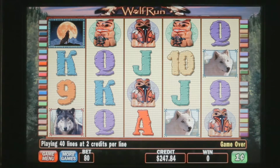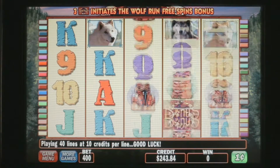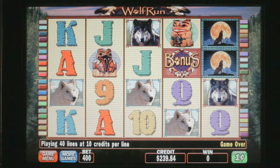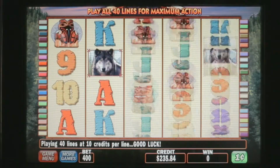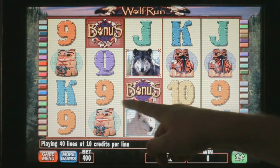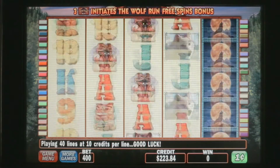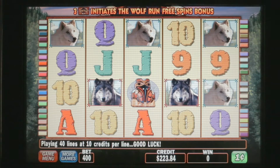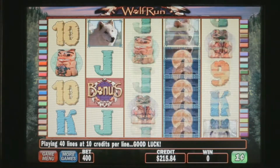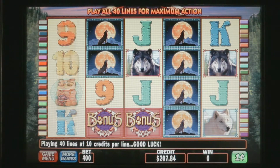So we put $247 into the machine. We're going to do a little bit of max bet at $4 a spin. Here we go on Wolf Run, our very first review here on Paylines Slot Channel in the Slot Museum. Almost. So 3 bonus symbols in the middle will trigger the free games. Wolf Run, today, it's still such a popular game. The original was so popular that they made a sequel, which we will take a look at in a future episode.